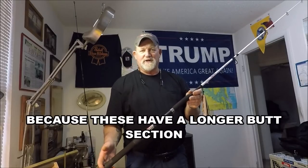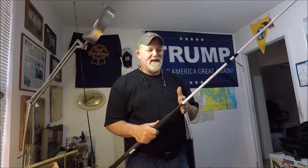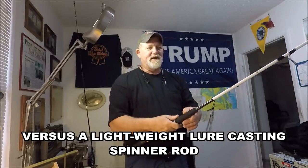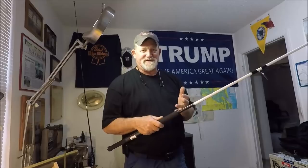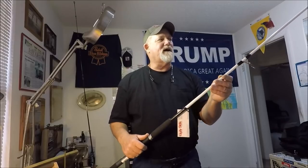Because this is longer, I refer to the striper rods, especially these spinners, as a bait spinning rod. They're for bait. These aren't really for pitching little 3/8 ounce jigs. You can put a 3/8 ounce jig on it, pitch it out, let out some line, stick it in a rod holder, and bait fish with it. So that's what these will do on my boat.